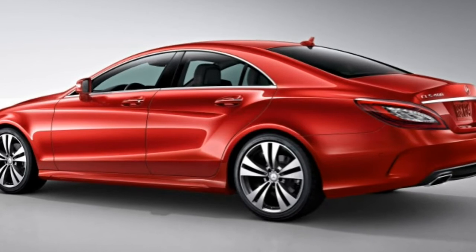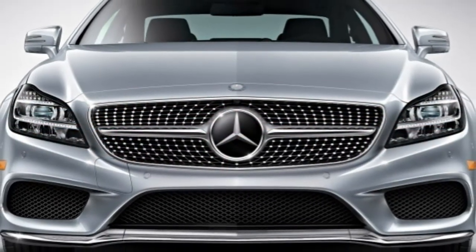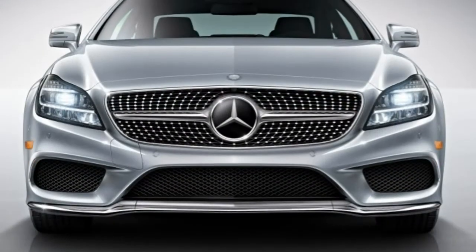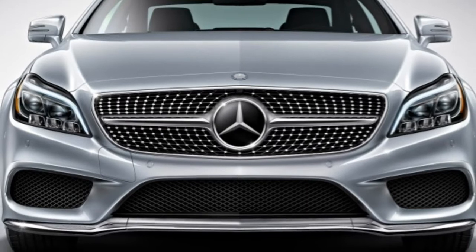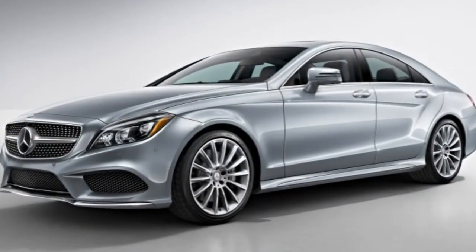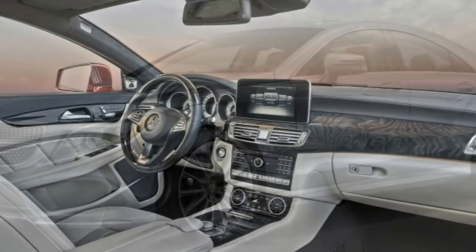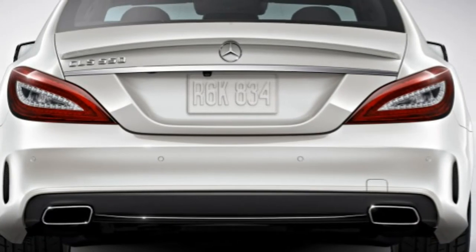Safety. Every class comes standard with anti-lock brakes, stability and traction control, front side airbags, front side pelvic airbags, full-length side curtain airbags and front knee airbags. Also included are a driver inattention warning system and a forward collision warning system with automatic braking.